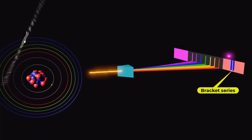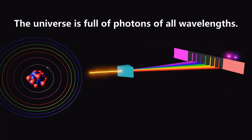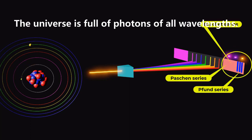The Brackett series is produced when an electron jumps from the fifth or a higher energy level to the fourth energy level. When an electron jumps from the sixth or higher energy level to the fifth energy level, the Pfund series is produced. All the Paschen, Brackett and Pfund series belong to the infrared region of electromagnetic spectrum.